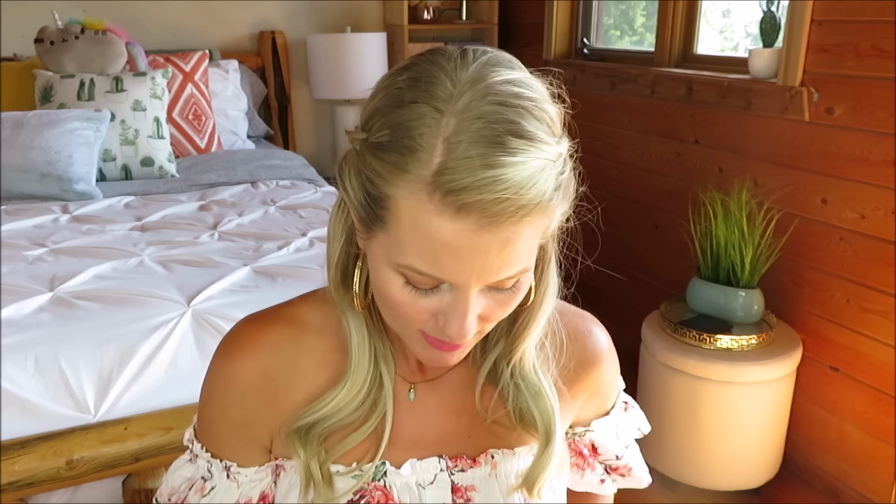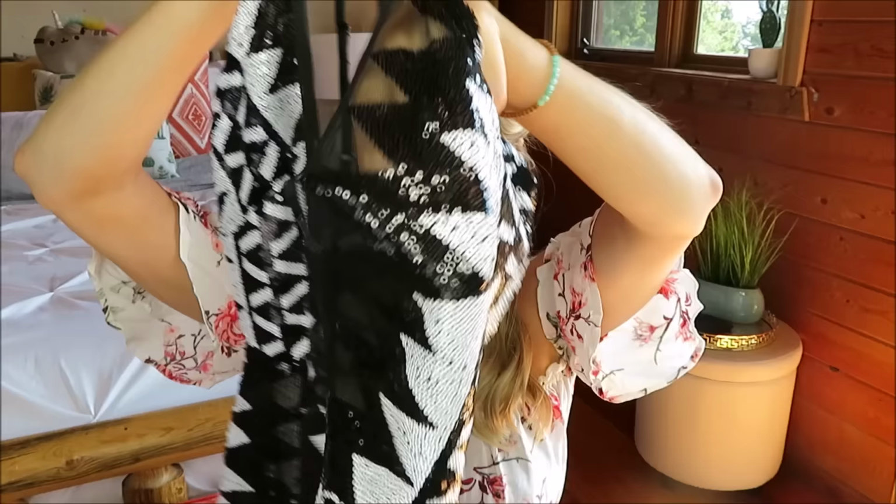Next dress is a winner. It is so beautiful. I mean, exactly how it's depicted in the photo. All of these dresses are exactly how they look in the photo, which is huge because a lot of times you do not get what you order on these websites. So here it is. It's got this mesh detail in the front. In fact, the entire thing is pretty much see-through, except for the sequins you can't see past.